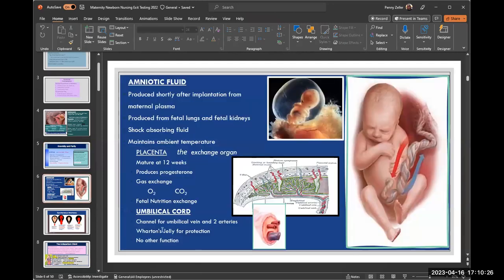All right. And then the important functions of the components of a pregnancy. Okay, we have amniotic fluid, the placenta itself, and the umbilical cord. So the placenta is very important. And to understand the placenta, you have to understand the physiology. Okay, well, let's start with the amniotic fluid.